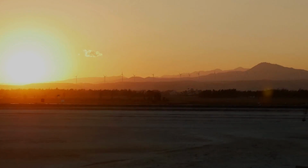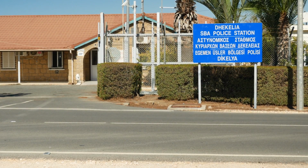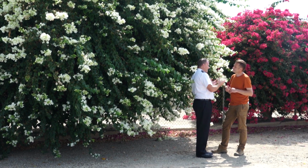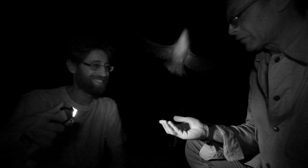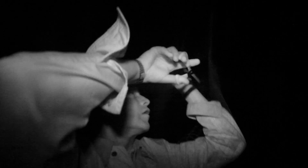Later that morning, we visited the SBA police station to have a chat with Chief Constable Chris Eyre, the man motivating these operations. Chris, it was a year ago that we were here. What have you changed in that period in terms of trying to combat the illegal trapping on the base? Bail levels for trapping have increased. We have in the laws here the ability that when vehicles are used in the course of or in commission with an offence, we can seize and seek for them to be confiscated by the courts. We've been doing that.